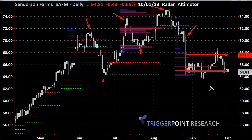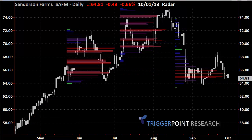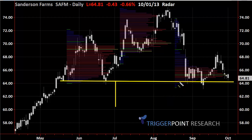The whole point here is that what we really want to know is where the break is going to happen, if it happens. If we're going to break down, what's the risk, what's the reward, and if we're going to move higher, what should we be looking for? Looking at this chart, I'm going to take off the altimeter and just show you the radars, which are the volume market profile distributions. Below the line of about 64, and we'll demarcate that with a straight line, there is no significant volume distribution. We have nothing underneath over the last several months that shows us there will be any kind of holding and support if it does break.